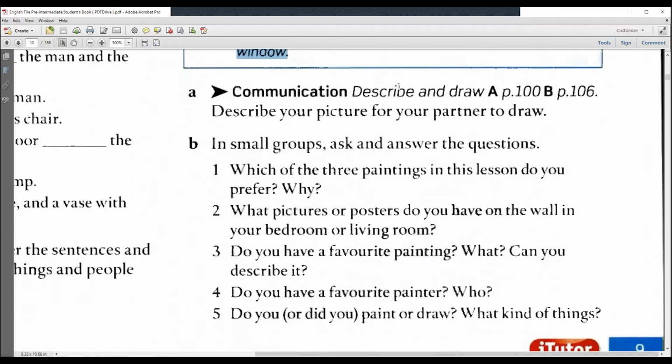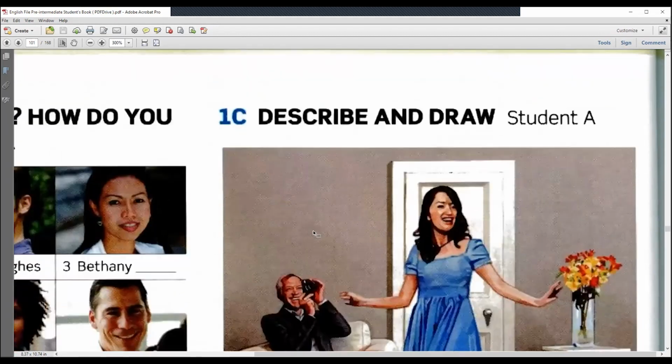You are going to describe and draw a picture on page 100. Okay, student A, you go to page 100, and student B, you go to page 106, and then you describe your picture to your partner to draw. But we are not in a real class, so it's not easy for you to work on that. So we can skip this one. But I just want you to try and explain by yourself using those pictures. So let's move to page 100 and see this one and describe it.